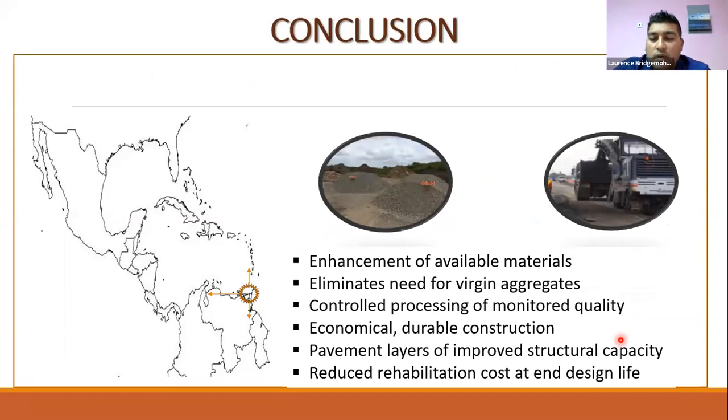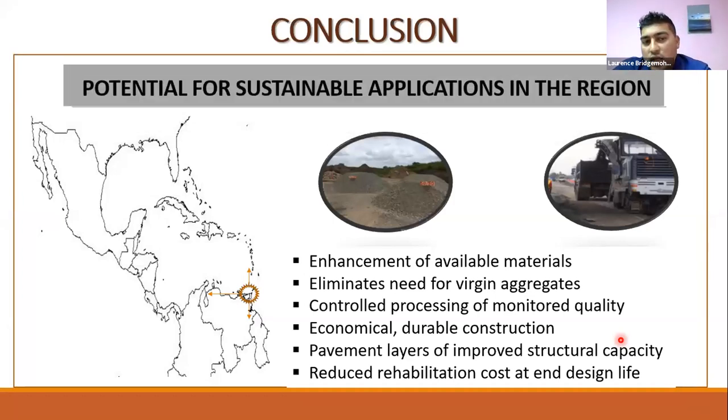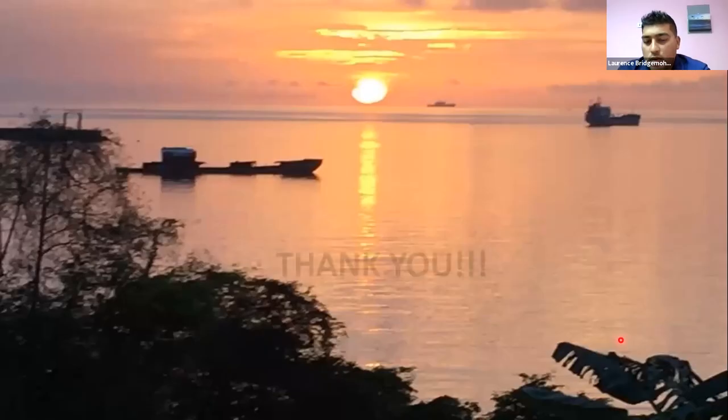It allows for pavement layers of improved structural capacity with reduced rehabilitation costs at the end of design life. Essentially, it has potential for sustainable applications within the region. Thank you.